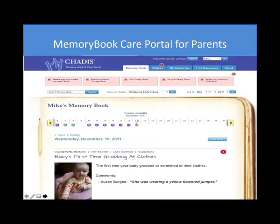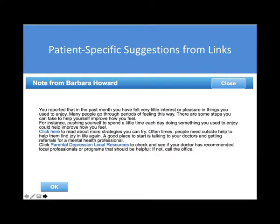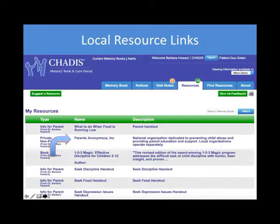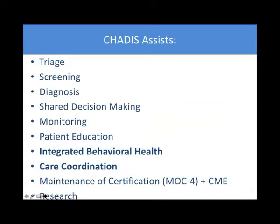Now, for young children, the care portal includes developmental milestones, forming a baby book with suggestions for developmentally stimulating activities. For all patients, the care portal also includes visit notes, such as the one I just showed you with local and national resources, as well as handouts, some of them specific to the patient's concern, and some of them more generic. The patient can also search the database for information on their own, including local resources.